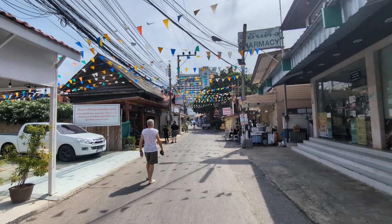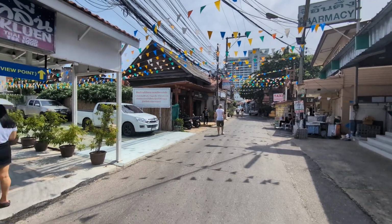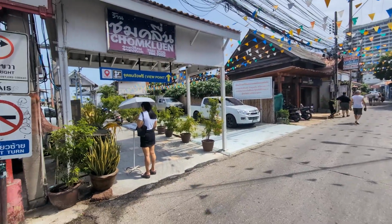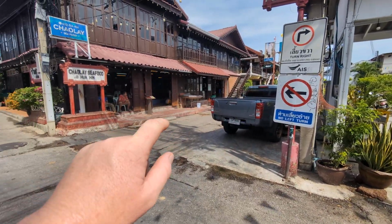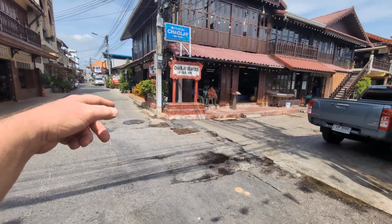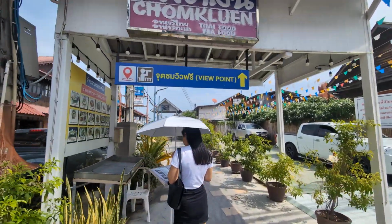So anyone familiar with the map of Hua Hin will always find the hills in the central point. And if you're looking at the seafront, you'll see these jetties jut out here, here, and a few down here, and they all kind of specialise in seafood. So we've got a viewpoint here, so I'm just going to take you through.